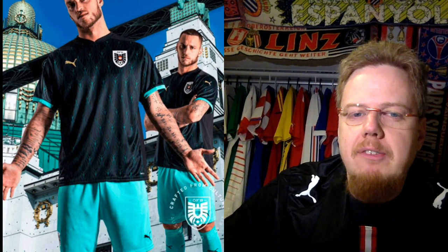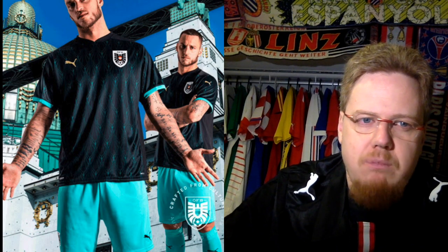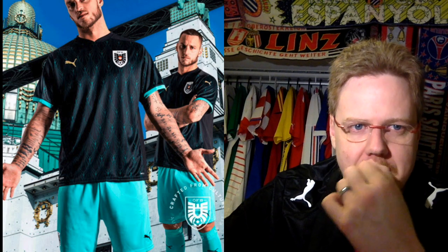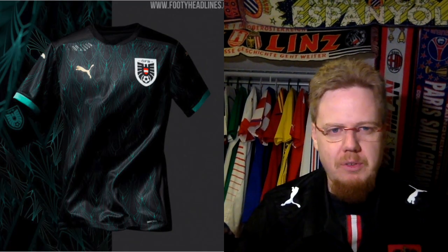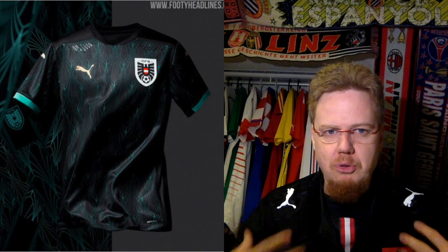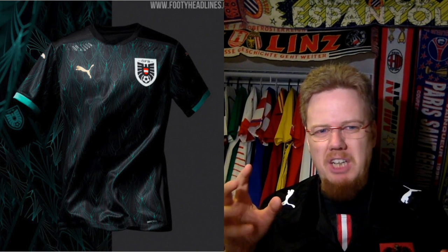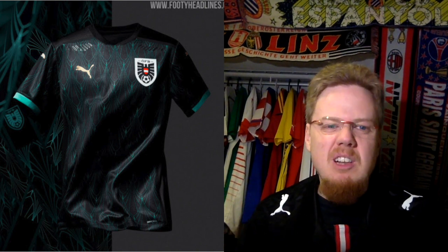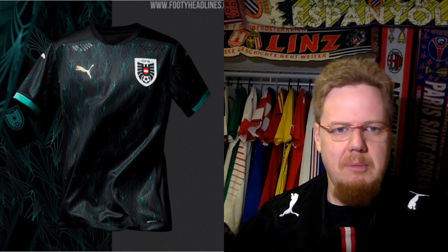Teal pants and socks, top of the jersey. Don't get me even started. And then the pattern on there. When I saw it, it says, yeah, it is proper. Sure, it should be the feathers. But then I look at it, there's too much geometric in there. There is something else going on. Maybe this is some architecture thing. No, it should be feathers. It doesn't look like feathers. It looks like an ermine or something like that.